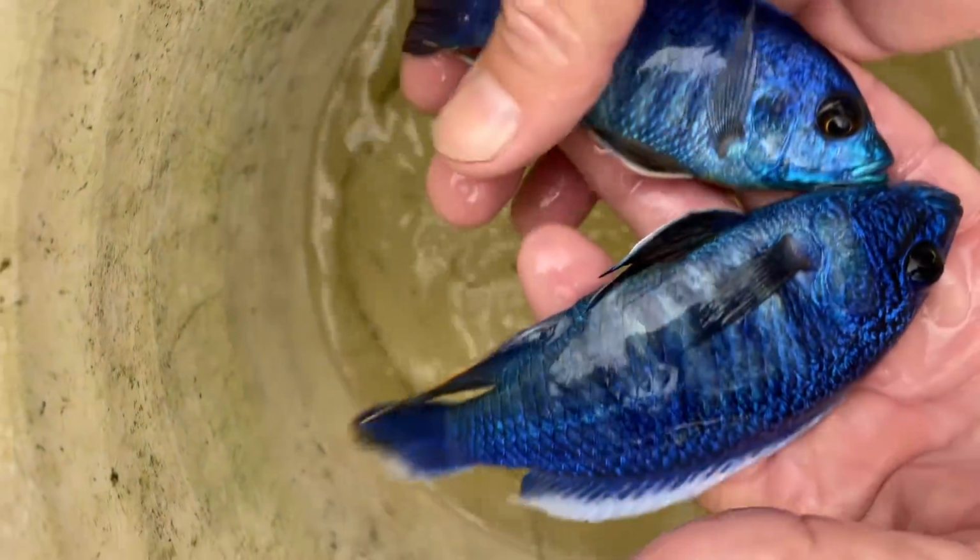Have to let Susie think she's selecting fish occasionally. Oh, the one in your left hand is great. Yeah. He's too young.